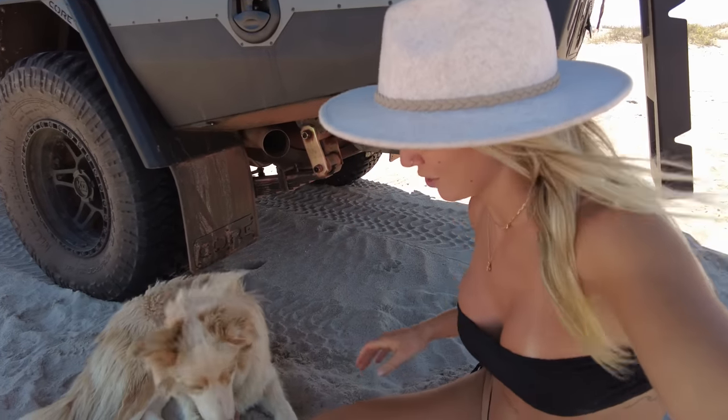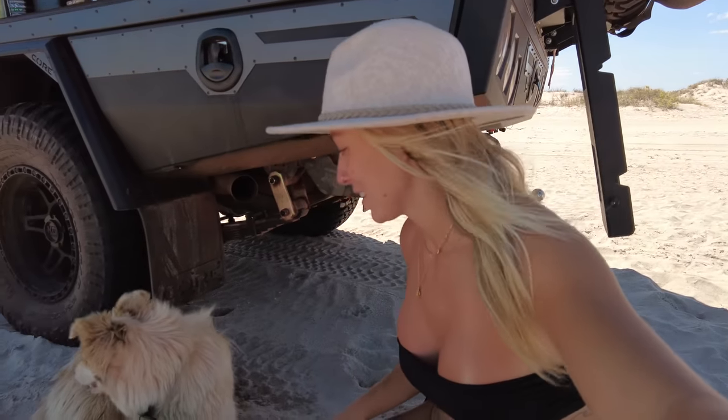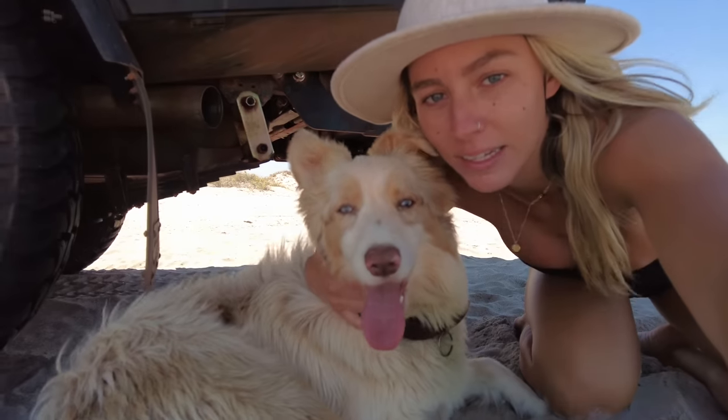Me and Nathan really want to get a puppy, but we don't know what breed of dog to get. We're so torn. We love golden retrievers, we love border collies, Aussie shepherds, but we just don't know. This border collie is so beautiful, but she's not that playful, and we want a really cuddly dog. And oh, she's about to drive off again.